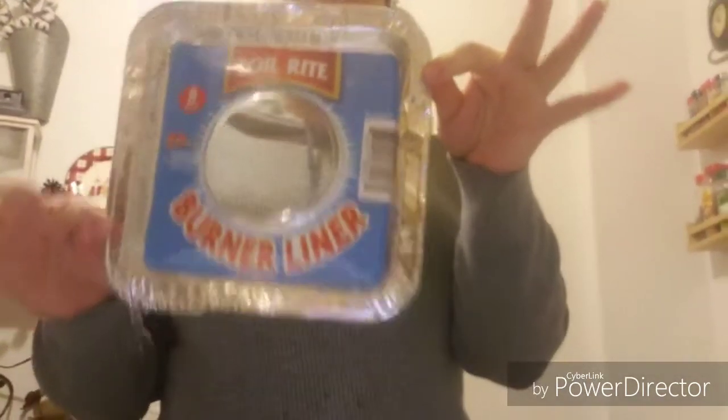I'm going to fold up a load of laundry here. And then I have just got done cleaning off my stove. And I wanted to say, I have a gas stove. These are the best things that you could ever find.